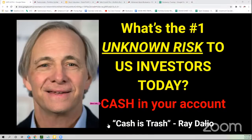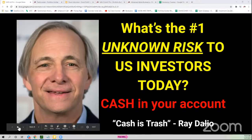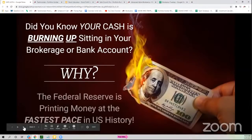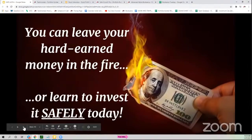Okay. And look, Ray Dalio has very famously said this recently: cash is trash. Couldn't be more true today. Right. So cash is burning up sitting in your brokerage or bank account today, guys, of course, right? Because the Fed is printing money at the fastest pace in history. So you can leave your hard-earned money in the fire. You can learn to invest it safely today.